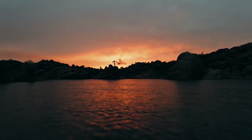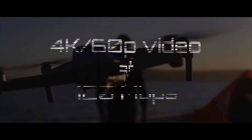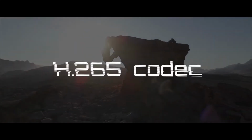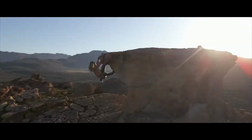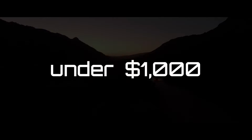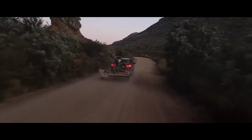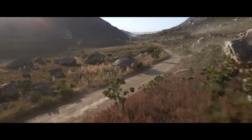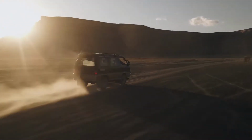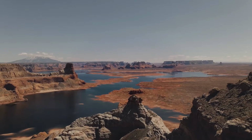The Air 2 is the first drone in the Mavic series that can capture 4K 60p video at 120 megabits per second using the H.265 codec. This is impressive for a drone that retails under $1,000. Additionally, there's 4K 30p HDR video, and HD 120p and HD 240p will deliver some serious slow motion footage, up to 10 times on a 24p timeline.